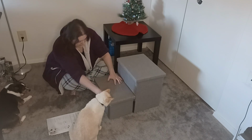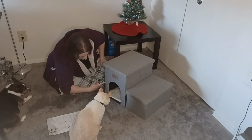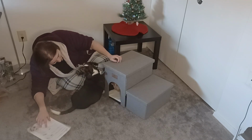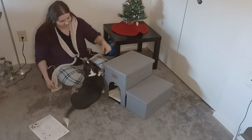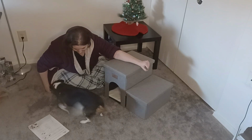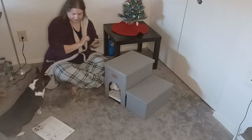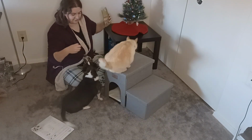There we go. Storage. And Titan, look, it's a little cubby hole for you. You can get in there. I know, it's so cool, huh, Titan? And then we got steps for the Mocha on top. Mocha, you want to try and stand on top? Come here. Up here. Up. You can get up. Let's use one of your Christmas gifts, though. This one. Can I use this one? Titan knows how to use it.